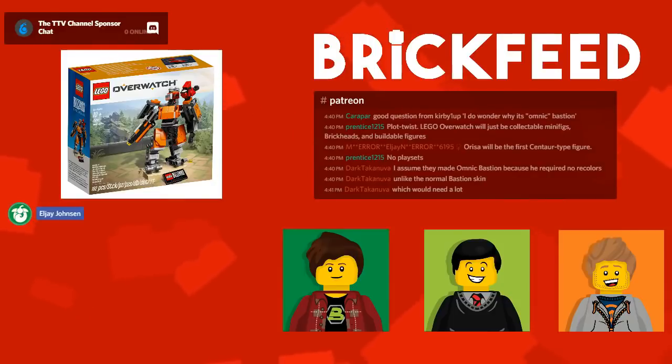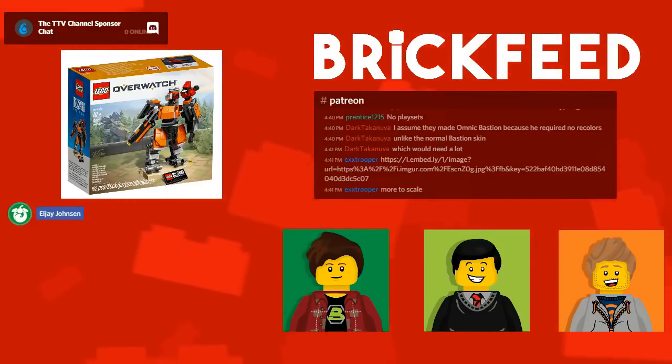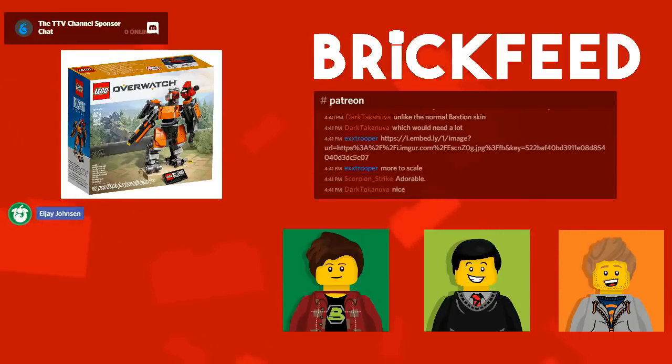Because this set on its own is about 182 pieces. Now, of course, it does have a stand that the Bastion would not have. But that's only maybe 15 parts, maybe about 20, 30. So it brings it down quite a degree. But that's still a chunk of pieces. A Bastion would definitely fit in a set and boost that part count. That would take away from something else, right? So I don't know where Bastion is going to fit into this.